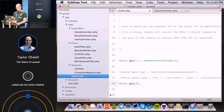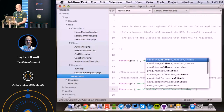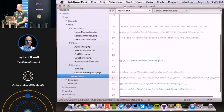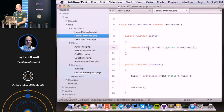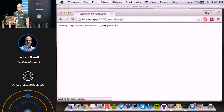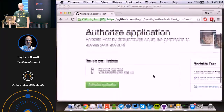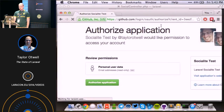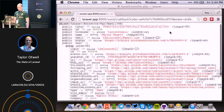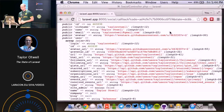Route get social login. Social controller is going to go to login. Then we're going to make a second route for callback. Okay, this is probably the most dangerous part of this. When we hit social login, we should get redirected to GitHub. Okay, authorize. We should come back and get my user. Boom, okay. There we go. That's all it takes to authenticate with GitHub.